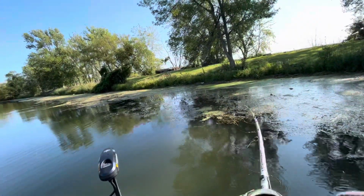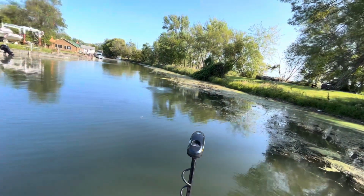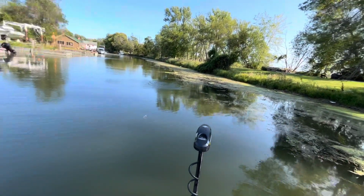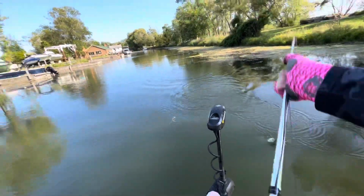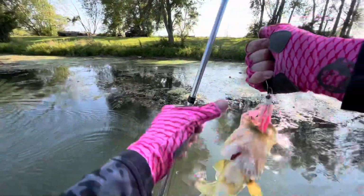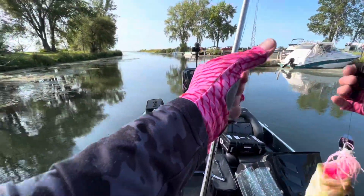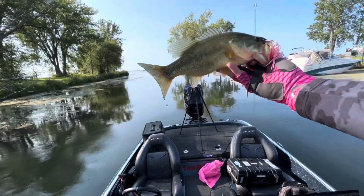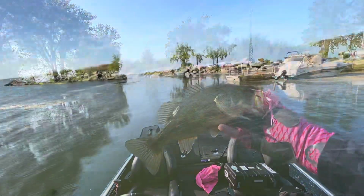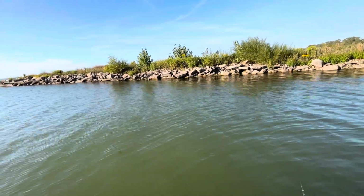There he is. Yep. On the good old pink slobber knocker. Fish on. And they are definitely in here. Good, huh? Not a giant, but still nice to catch them finally, after swinging and missing for 4 hours. Let me tell you, I've been here all day with you, and ain't no BS.